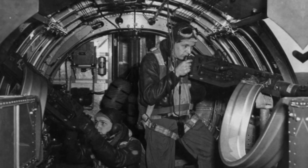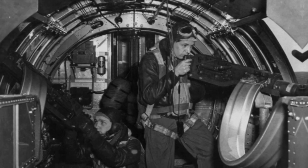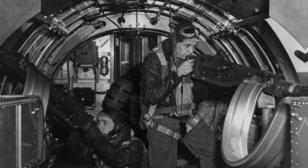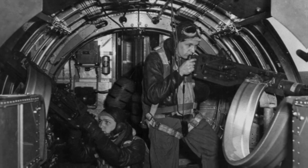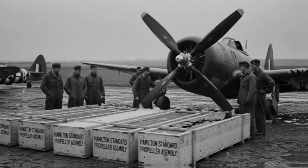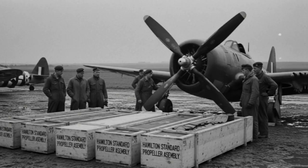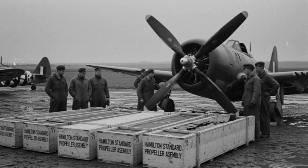In the summer of 1943, all they knew was that the P-47 Thunderbolt, mighty as it was, had a weakness that threatened everything. And the war would soon turn on whether that weakness could be erased. The solution did not arrive with fanfare or sweeping strategic directives. It arrived quietly, in crates.